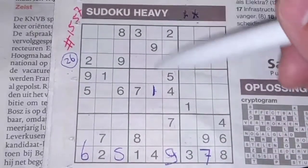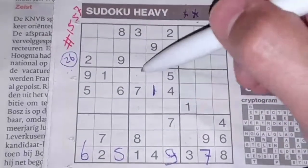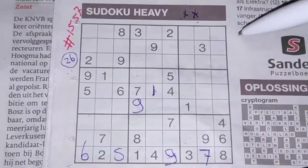9 in this column, 9 in the middle column, in the column next. The only 2 places for the 9 should be here or there. We see here 9, no 9 there. 9 should be there.